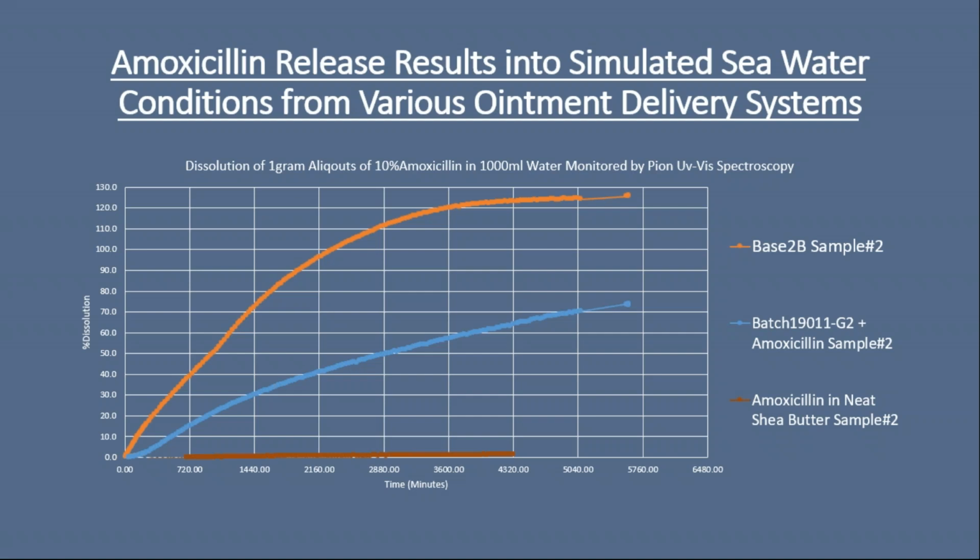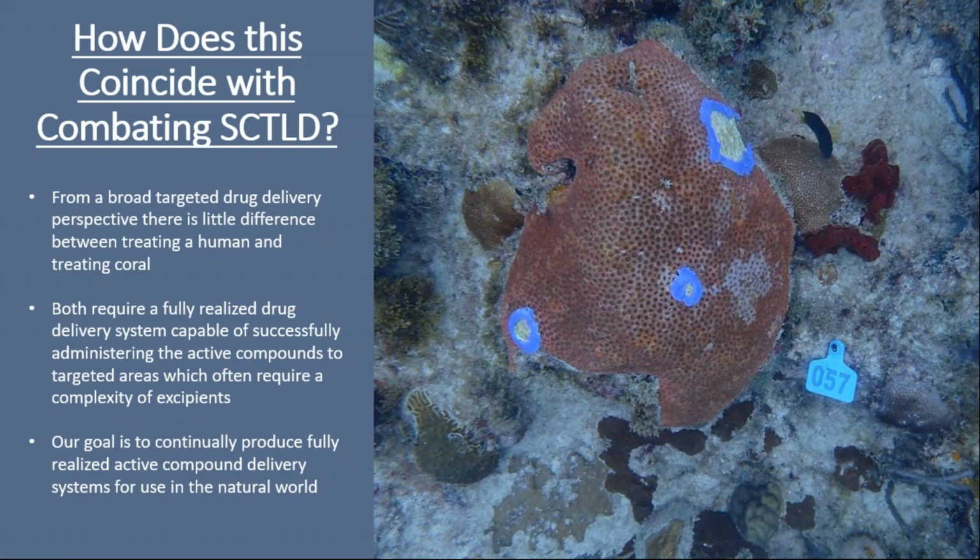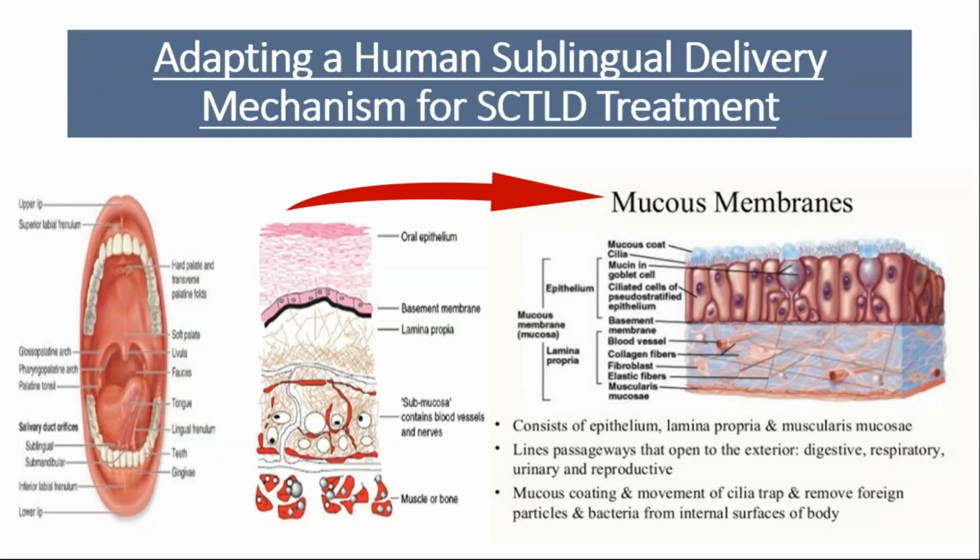So how does this coincide with combating stony coral tissue loss disease? Understanding the necessity of how having utilized a fully realized drug delivery system is paramount to the successful treatment of SCTLD. Due to the vast number of oceanic variables, as well as its infinite sink conditions, not utilizing such would make successful treatment impossible. Equally detrimental is the notion that attempting to utilize different active compounds without one will likely result in false negatives, possibly leading to the dismissal of active compounds, which may have had the ability to successfully medicate.